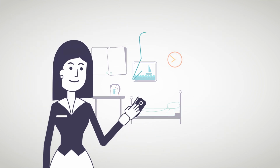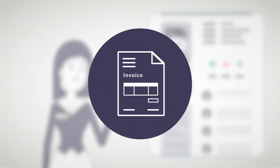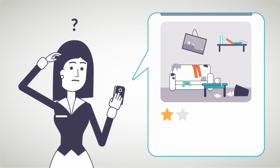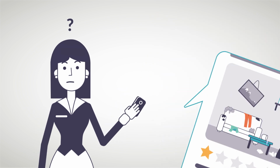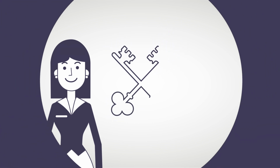So Sarah has the idea to look for a private apartment. But finding the right one turns out to be a hassle. Payment options are limited and there is no cleaning available. Isn't there a better solution that is also compliant with the travel policy of her company?